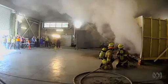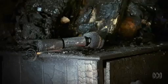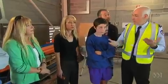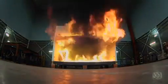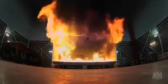Slowly, it's starting to dawn on us what modern furnishings are made of. We often say that polyurethane foam is like solid petrol anyway. It is made from petrol products. So really, you have a room that's full of petrol. And that's a big change from 40 years ago.